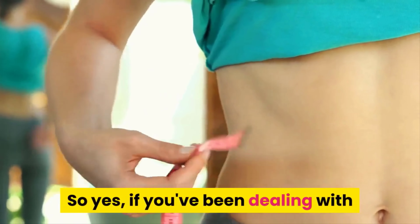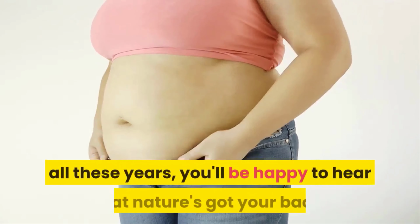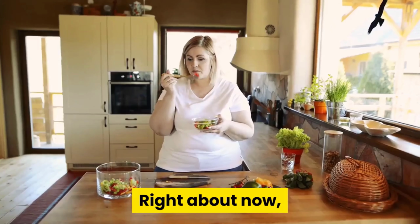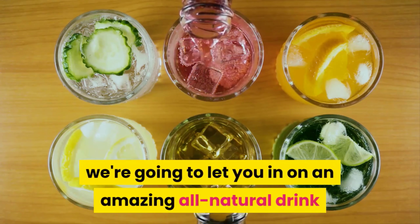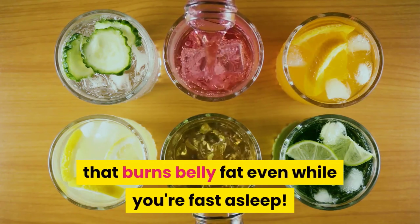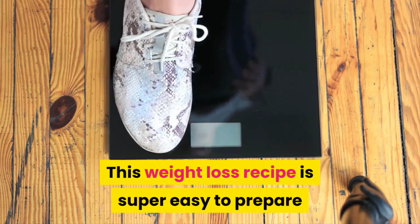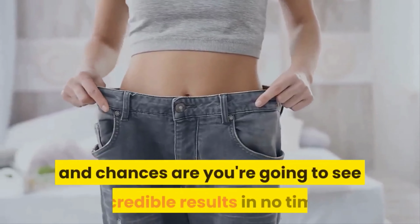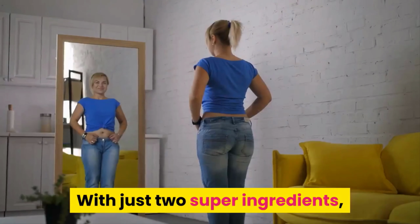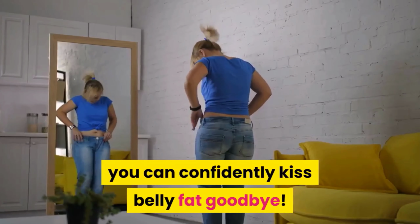So yes, if you've been dealing with body fat, most especially belly fat, all these years, you'll be happy to hear that nature's got your back. Right about now, we're going to let you in on an amazing all-natural drink that burns belly fat even while you're fast asleep. The best part? This weight loss recipe is super easy to prepare and chances are you're going to see incredible results in no time. With just 2 super ingredients, you can confidently kiss belly fat goodbye.